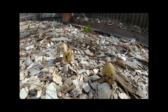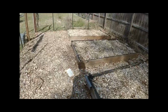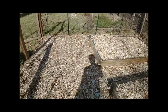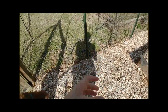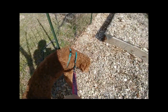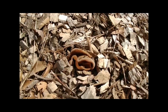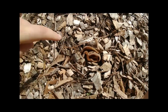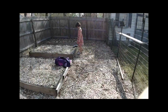Some little mushrooms. I don't know if there are any more over here, but there were some huge ones, I think I already got rid of them, but they were pretty big stemmed. Oh, look, right here. This is in the sun. But you see that? That's not wood chip right there. They're big. I showed them those ones.